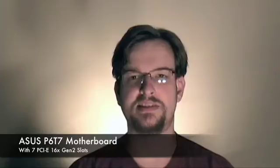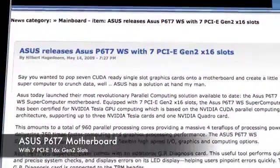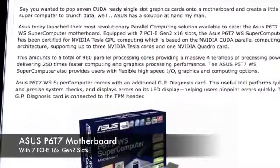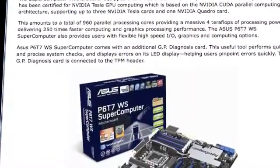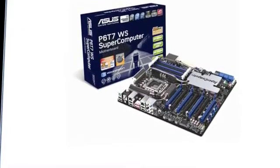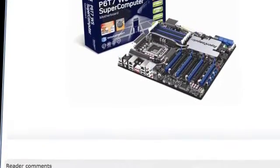This week a new motherboard was announced, the Asus P6T7. That's got 7 PCI Express 2nd generation X16 lanes on it, which means that you can simultaneously operate 3 of NVIDIA's Tesla boards and an additional Quadro at the same time. Now, I can only imagine the kind of power requirements such a setup would require, but it's still probably one of the highest powered motherboards I've seen in a long time.